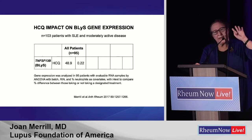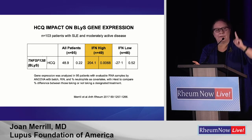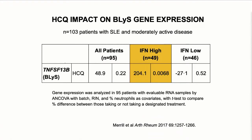But then we said, wait, it's only the high interferon people who make all the BLyS. Why don't we just look at that group? And that's who it was. All of that was being caused by the people in the high interferon group. It was half the patients. In adult lupus, it's usually about half the patients who have a high interferon signal. It's higher in clinical trials because they only want sick patients to come in. But here they are, and the BLyS was lowered quite a lot in the patients on hydroxychloroquine compared to those not on hydroxychloroquine, and this is not true in the interferon low group.